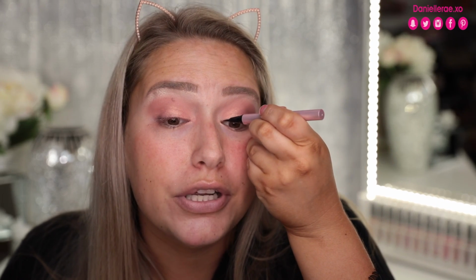I'm going to go in with a tad bit more of Rich is Better, which is that purple shade, and just kind of fluff it on the edge. Next, we're going to go in with the Too Faced Better Than Sex eyeliner. Oh my goodness, I cannot say enough good things about this eyeliner. So I've actually already used it, and I never thought I would be the girl that would be able to go like this and do her eyeliner.